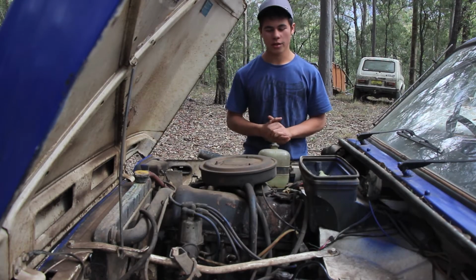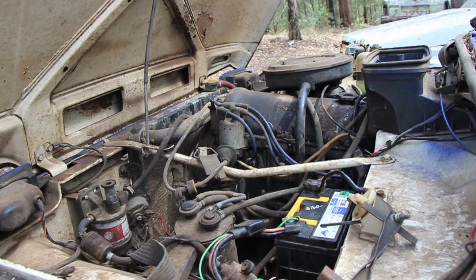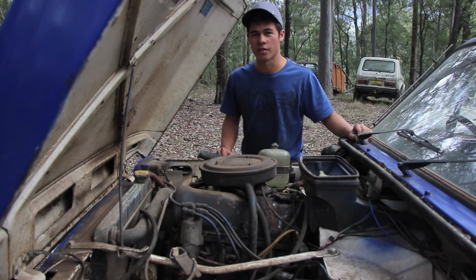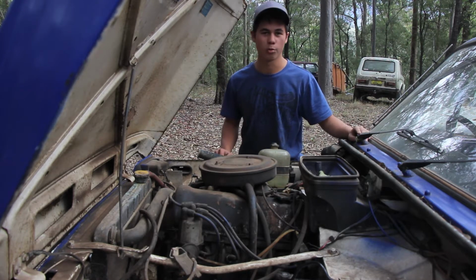Underneath the bonnet, we've got the original Fiat 1.6 litre engine, which puts out bucket loads of torque and power. Although in the future, I wouldn't mind putting a 250 cubic inch Ford motor out of half a donor car into it just to give it a few more berries.